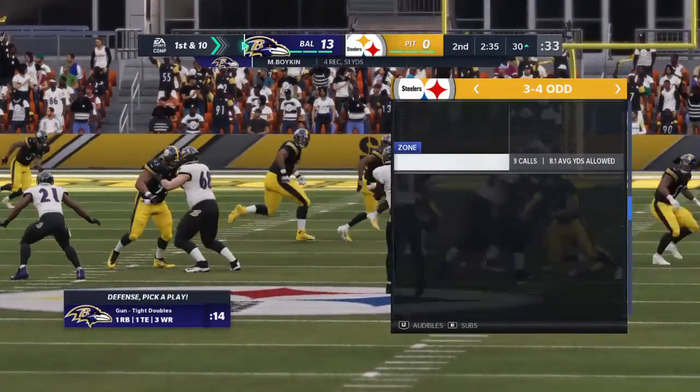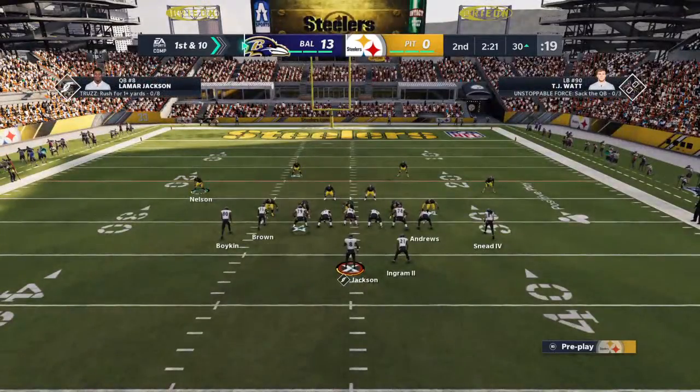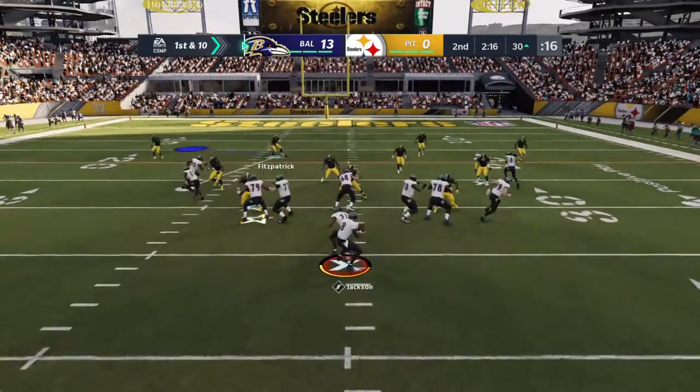Well, remember, they tried to give him the ball and let him run on the last play, but I think the light bulb went off in their play caller's mind, and this time, they get it to him the more conventional way, and it's much more successful as well.